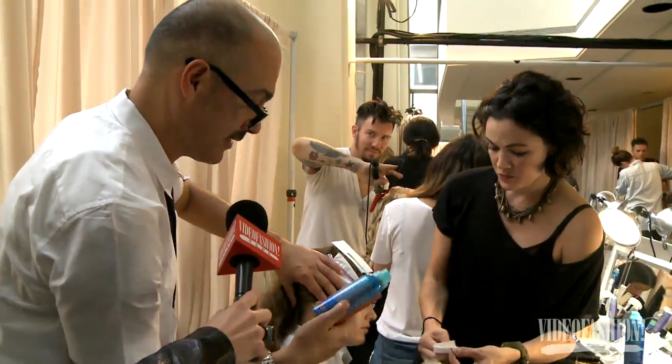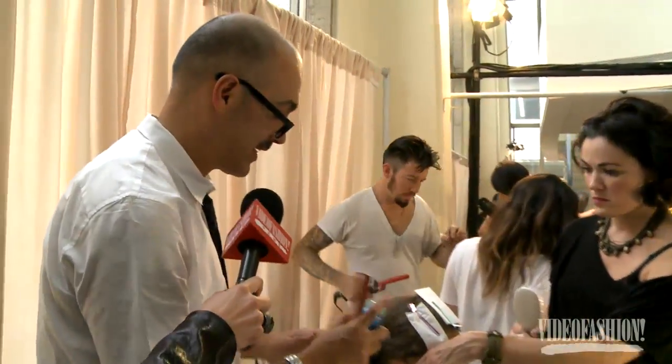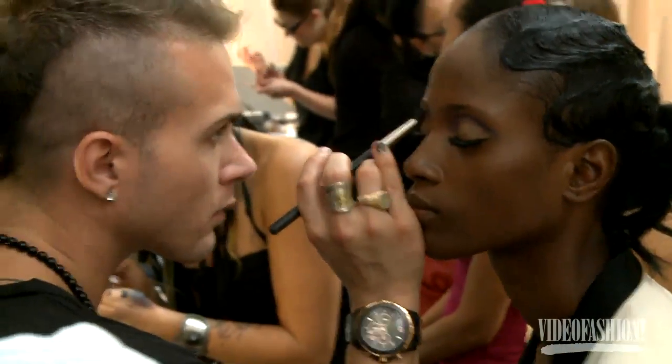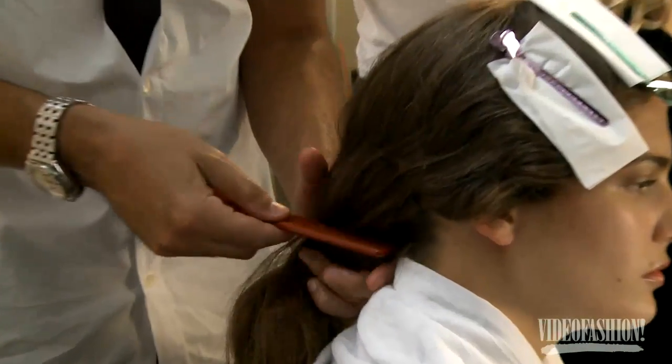And then putting tons of this hairspray. It's called Does It All by Bumble and Bumble. So tons of it to give it a great kind of crispy retro look in the front on the waves. And then in the back, as you can see, I'm going to make a low ponytail and then just a messy bun.